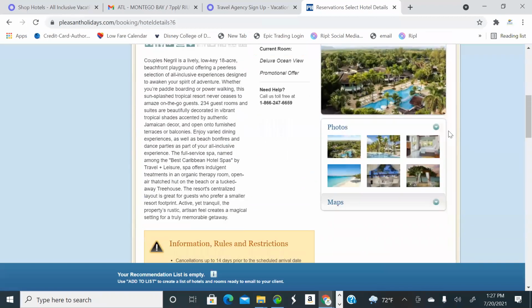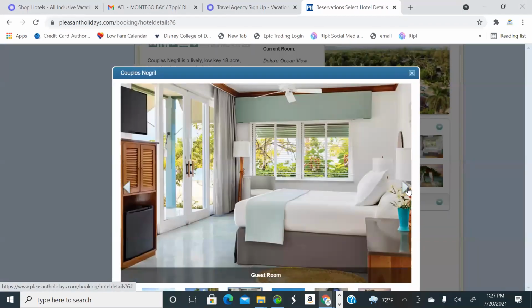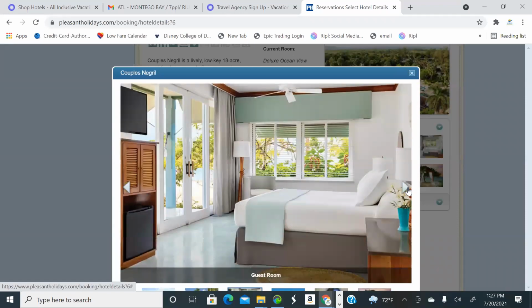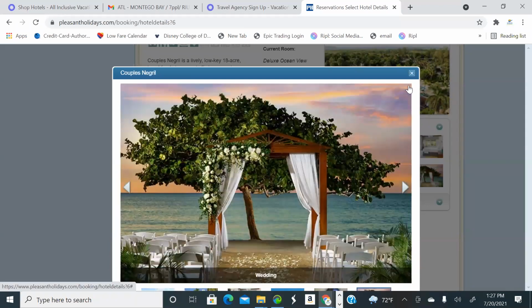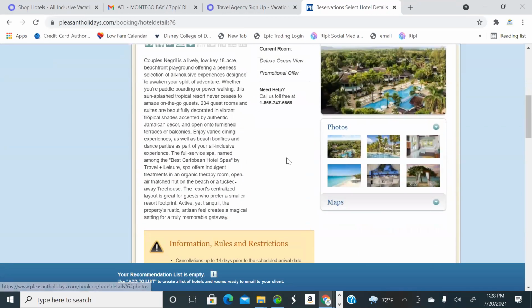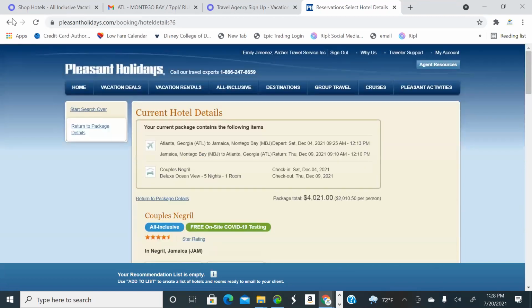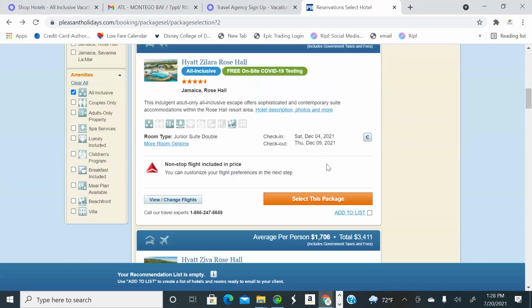So this one is the number one preferred, so let's take a peek. Let's look at these photos. Ooh. That's nice. That's beautiful. Oh, wow. Who wants to go to Jamaica? I do. Awesome. That's beautiful. So I really like the preferred option, just because they base it off of ratings as well. Okay. So that's great.